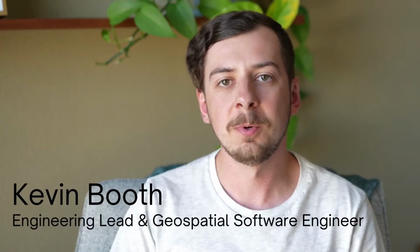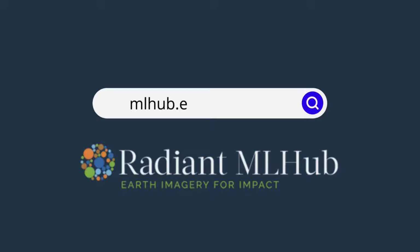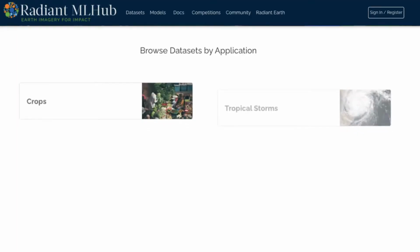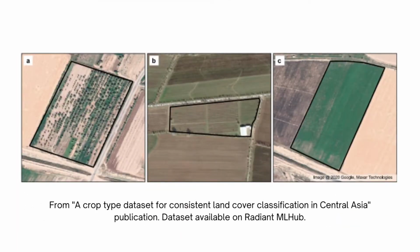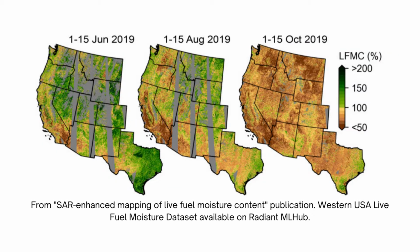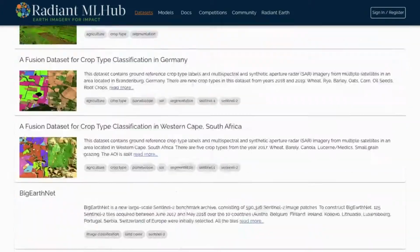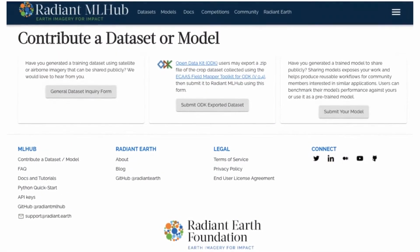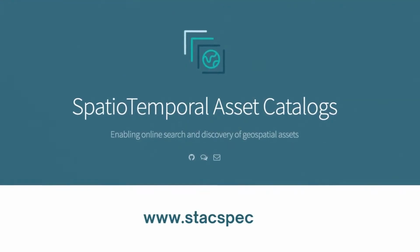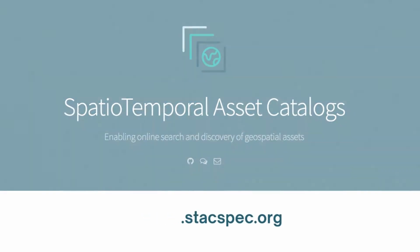Radiant MLHub is an open repository for geospatial machine learning training datasets and models. At Radiant MLHub, we host training datasets for a wide range of applications, ranging from crop tech detection to wildfire risk prediction. As the engineering manager at Radiant Earth Foundation, it's my primary responsibility to ensure that the datasets that we host follow the best standards and practices set by the geospatial community.